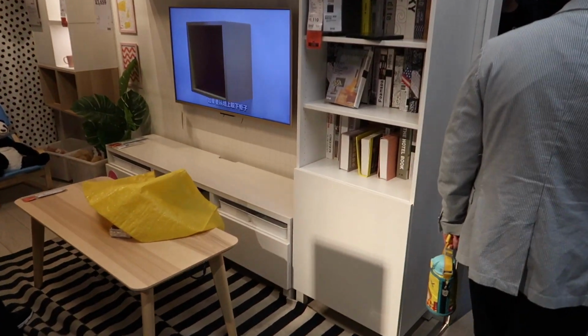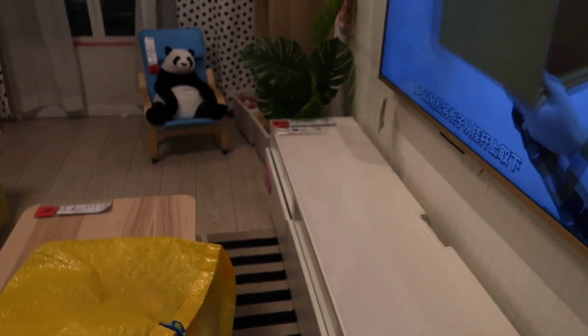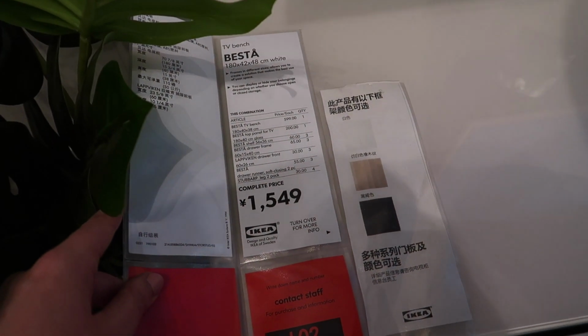So I need something in front of my TV. This could be something like what I'm looking for. It's called Besto. I have a lot of different types, but I don't need this part. What I didn't think of is that all the names and product descriptions are in Chinese. That makes life a lot harder. They have English as well on the backside, but you know, I'm used to Finnish.